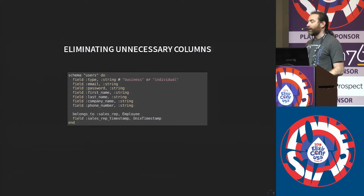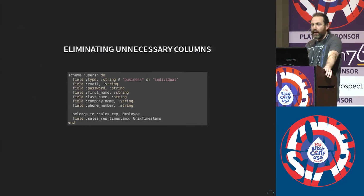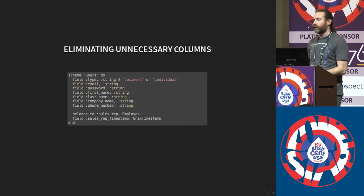So this is the actual schema. We've only imported the fields we need. Everything else we just ignore. There is a caveat with this that doing inserts is a little tricky here. If you don't import the field, it needs to have a reasonable default, or it needs to be okay being null.